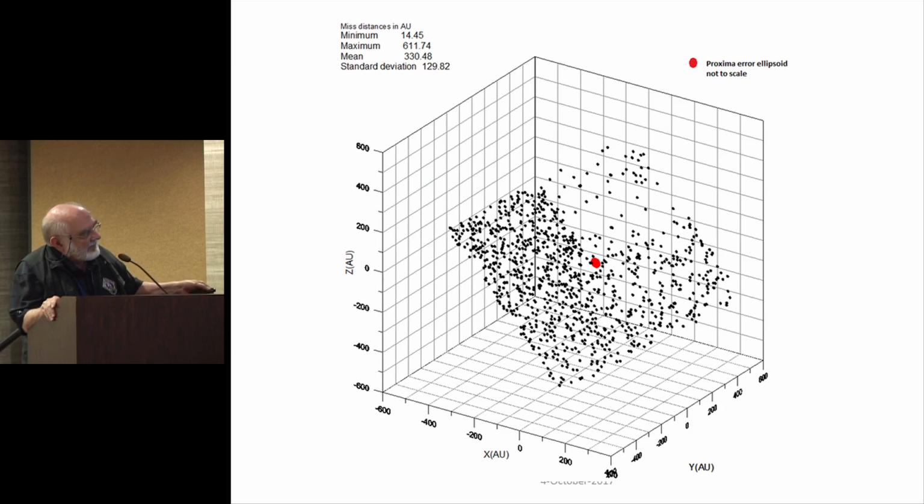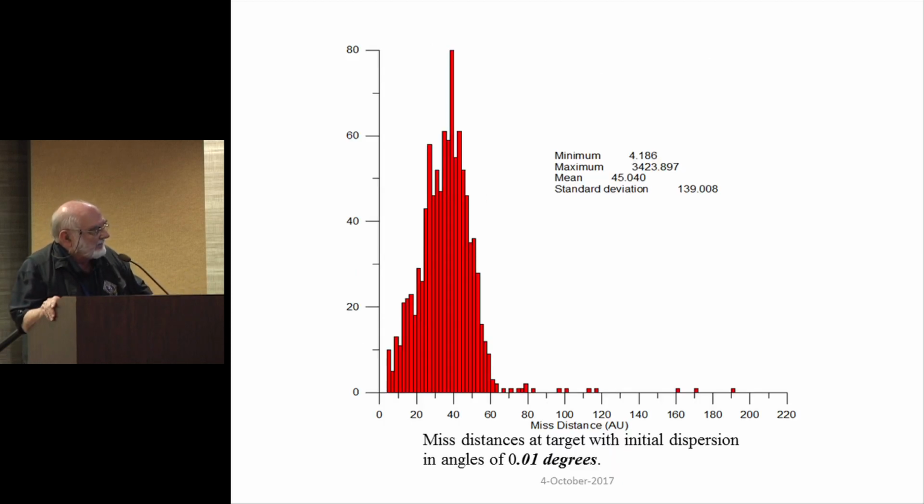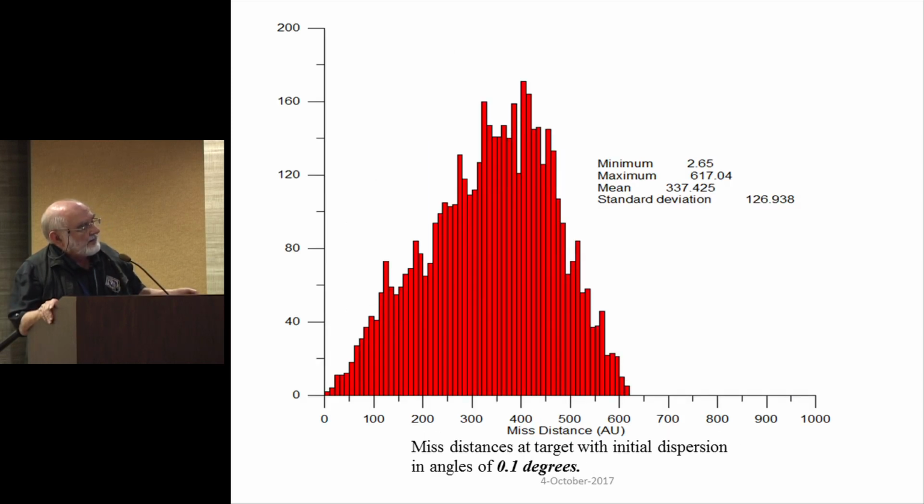these are the dispersions in the various axes. That's, well, up at the top you can see that the mean is about 330 AU. A better way to look at it would be a histogram. So with 100th of a degree, you can hit, well, you can hit a mean of 45. I think that other one was like 1/10 of a degree on the other one. So if you can control the errors in the launch angles to 100th of a degree, then the miss distances are very reasonable. If you put that up to 1/10 of a degree, it's still not too bad.